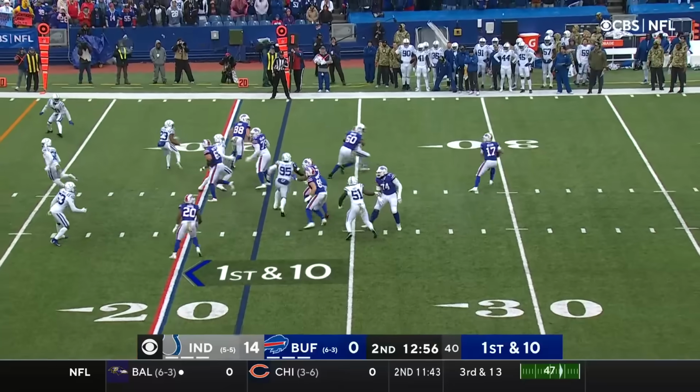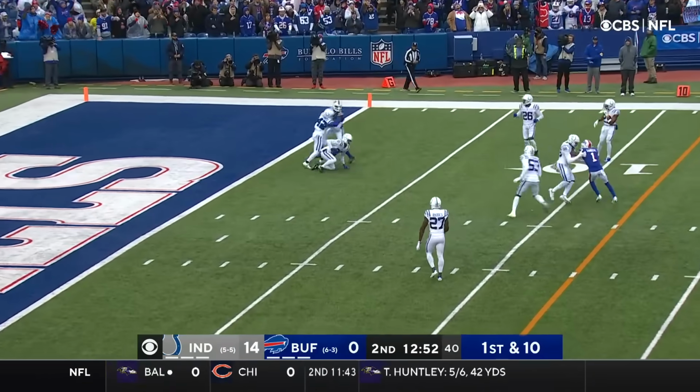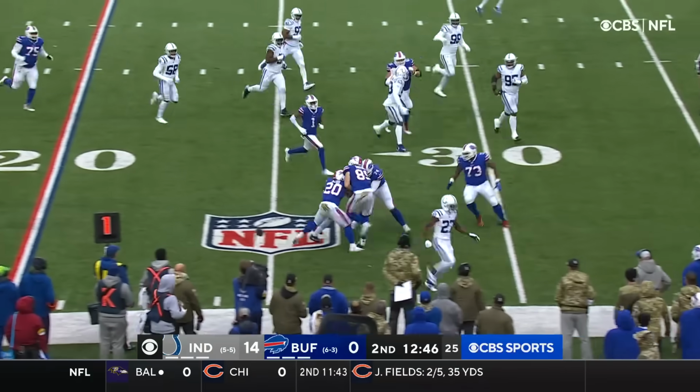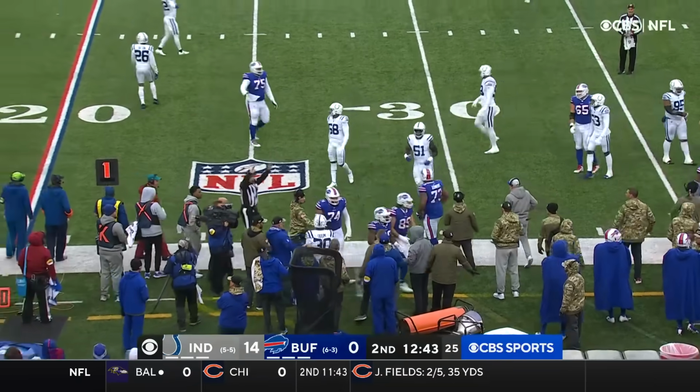Fake to Moss. Good block there by Morris. And was it picked off again by Odom? It was! Here he goes, his second first-half interception. And he takes it out near his own 30-yard line.